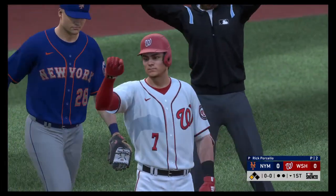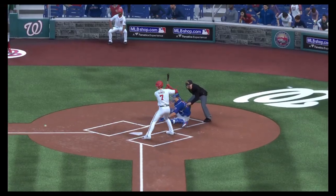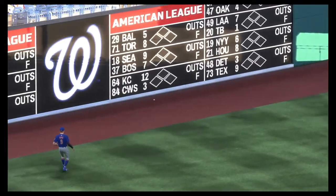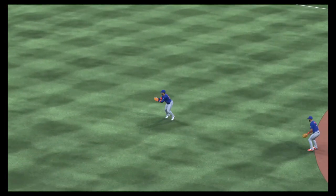Talk about auspicious beginnings. That's the way to start an inning, folks. Drives it into the gap at right center, and you see when it rolls to the wall, he puts it into another gear and legs out a triple. There are a lot of ways to score from third with no outs.